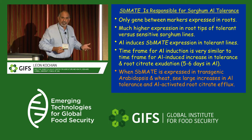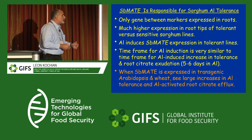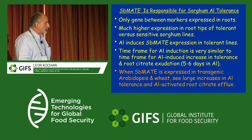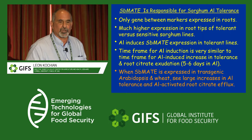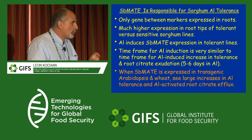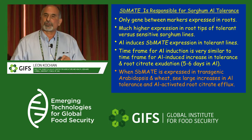So a final slide. As a molecular physiologist, we rarely prove anything. We make circumstantial cases, kind of like district attorneys. And here's our circumstantial case, a very strong one, that SbMATE is the major sorghum aluminum tolerance gene. It was the only gene between those flanking markers marking the locus that was expressed in the roots, and specifically the root tip, where it has to be expressed for tolerance.